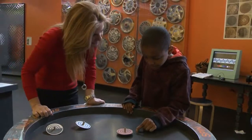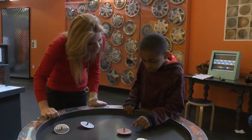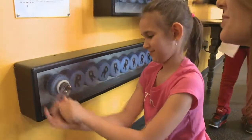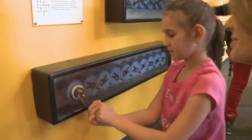Yeah. It makes brown, red. Children learn about pattern, symmetry, and motion by doing, whether that's spinning a top or turning a wheel. You can make anything a pattern, and patterns are all around your world.